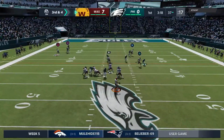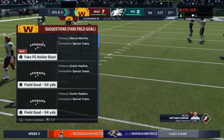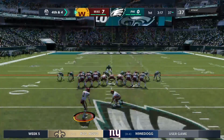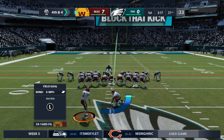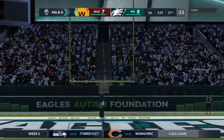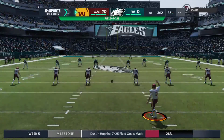From the gun, Haskins on 3rd down. 4th down now looming after Philly's defense stands tall in coverage. Certainly appeared to take away his first read, and by the time he tried to look elsewhere and find an open target, the coverage was too good. That one falls incomplete. 54-yard attempt. And this is right down the middle as he puts it through. And the lead moves to 10-zip.